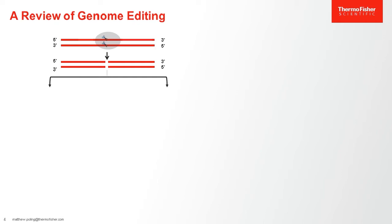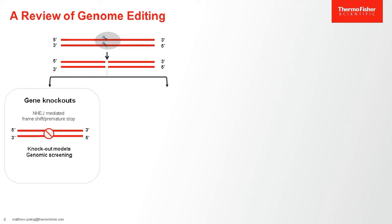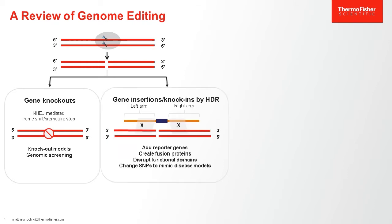When that double-stranded break occurs, the cell is going to attempt to repair it, and when it does, there's generally 2 main pathways that are involved. The first is the non-homologous end-joining pathway, or NHEJ, that will cause gene knockouts. These can cause premature stop codons by frame shifts, and these are generally what are used to make knockout models or do genomic screening. The second is going to be the homology-directed repair, or HDR pathway, and this is what's done to do gene insertions or general knock-in editing.